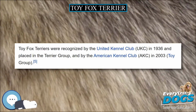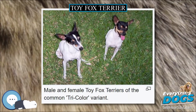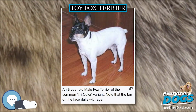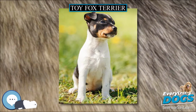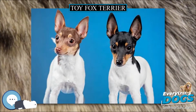Temperament. Toy Fox Terriers, like many active and intelligent breeds, can learn to respond to a number of words. Toy Fox Terriers were used commonly in circus shows by clowns, and they are said to make great companions for owners with a good sense of humor. As a terrier breed, they are often active, though perhaps not as active as the Jack Russell Terrier, and are said to be well suited for older owners.